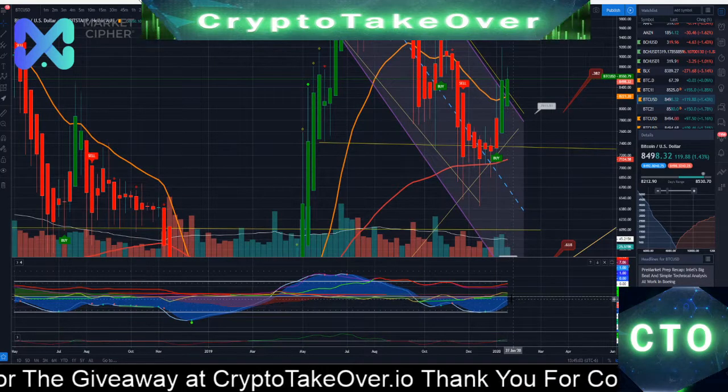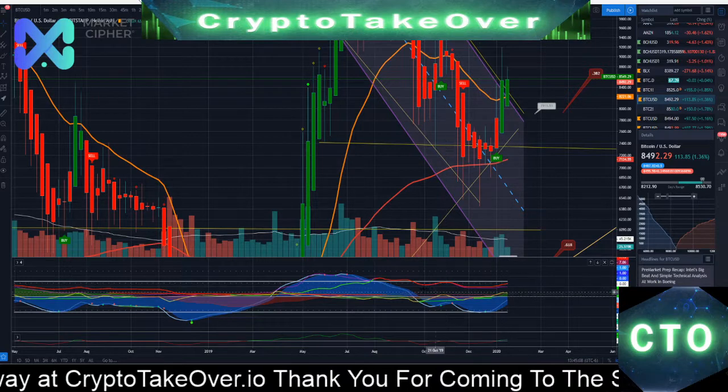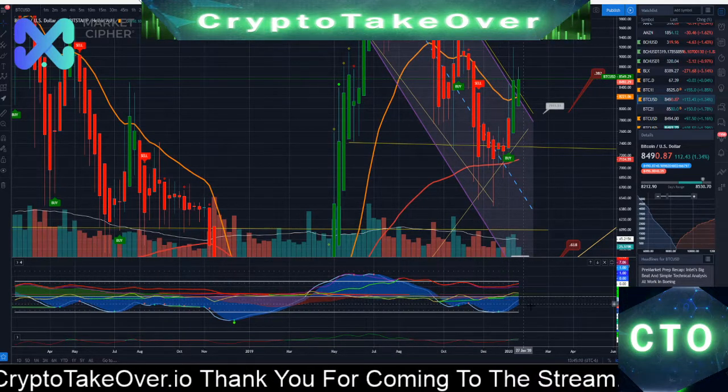Weekly, we're gonna probably find resistance here at the 0-point pivot. You can see our VWAP starting to clip down just a tad bit as well, maybe indicating some more movement to the downside.